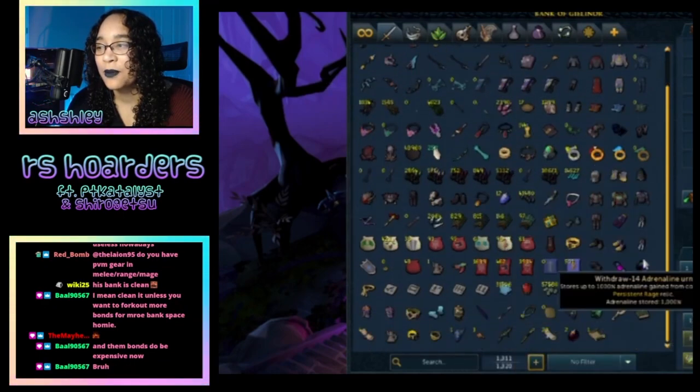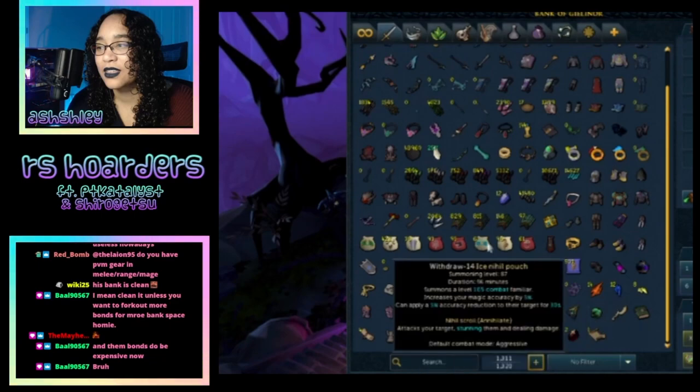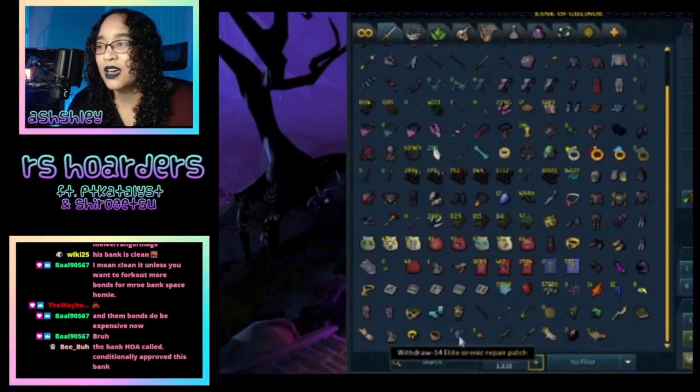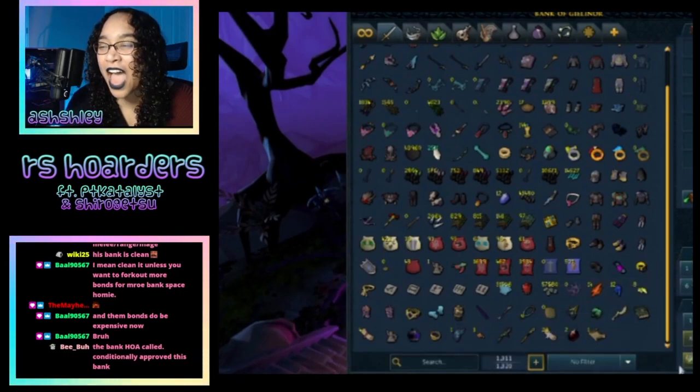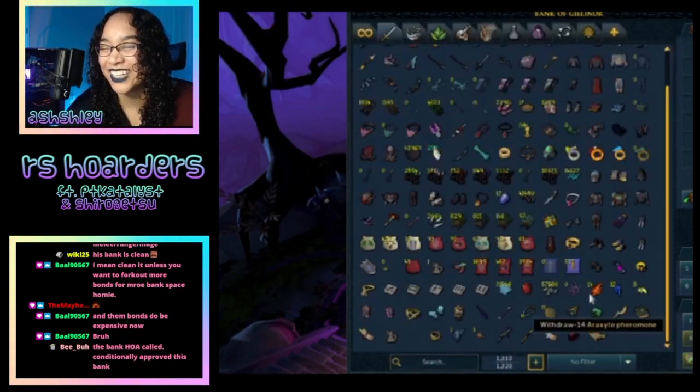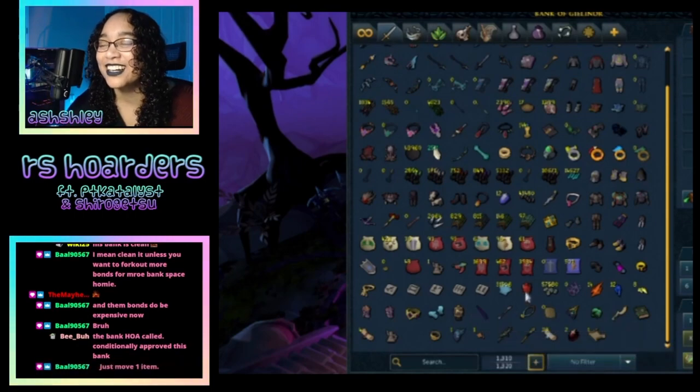Couldn't you, in theory, just... He has all of his outfits aligned, and if he removes the adrenaline urn, it's actually... It's not where I thought it was. Nothing. But couldn't he... Yeah, it's at the bottom, so couldn't he just... Yeah, that's what I was going to say. Can't he just replace it with another item? Oh, my God. Sure.